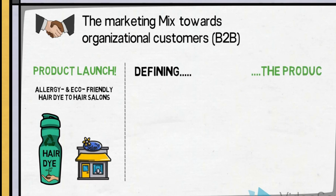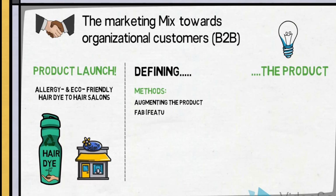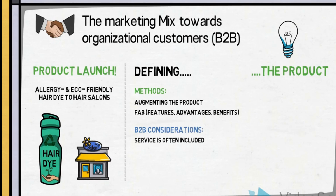To define the product, the methods we could use are, for example, the augmentation of the core product and the FAB. So we can apply the same tools to define the product to businesses as we could towards private consumers. But how we apply these methods and the decisions we reach as we apply them are often different. We should remember that with business customers, one of the considerations is that service is often included, and that often the products we offer can be of a higher complexity than those typically sold to private customers.